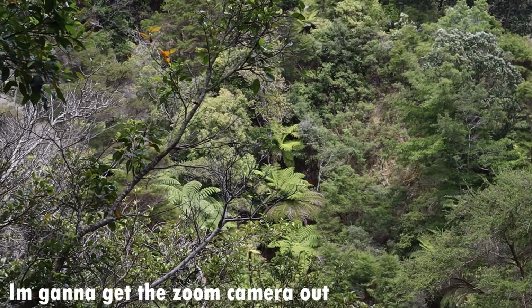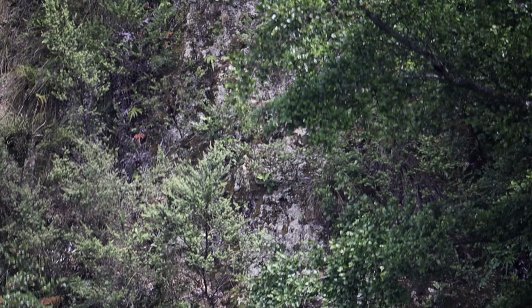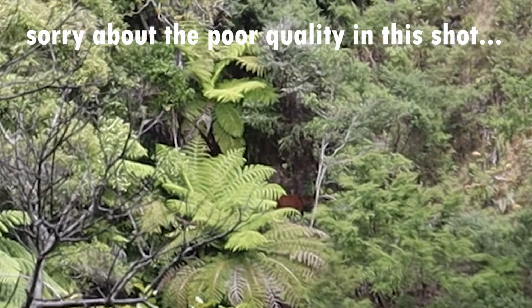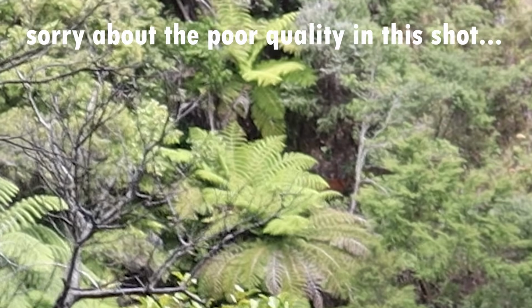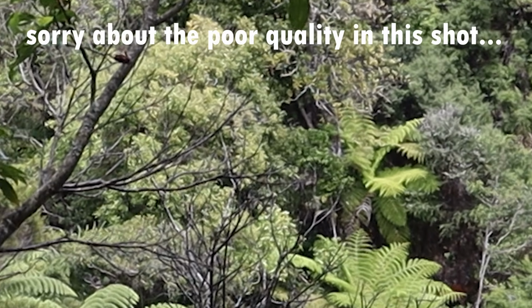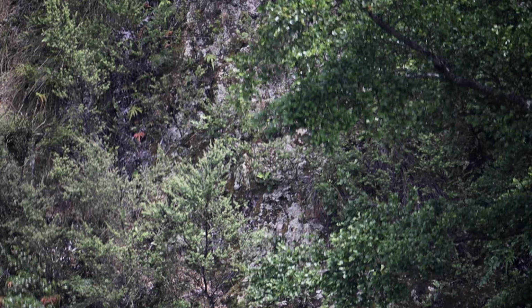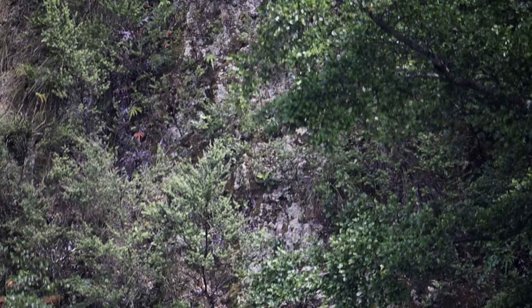I'm going to get the zoom camera out. Okay, so I just switched lenses on the camera so that we could zoom in on the deer. It looks like a spiker or a young stag, but while I was changing the lenses he walked right across the slip. So he's gone back out of sight now, back into the bush, which is a bugger.